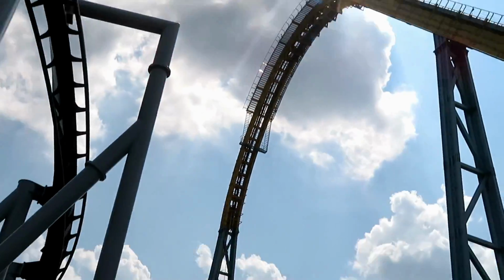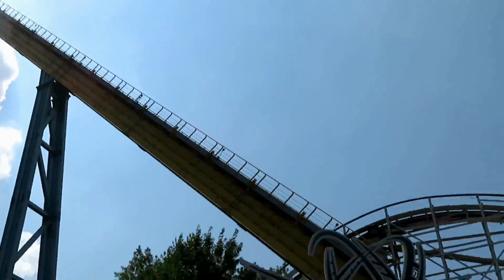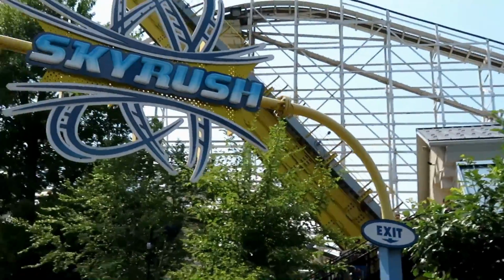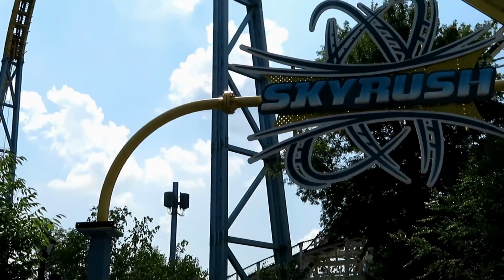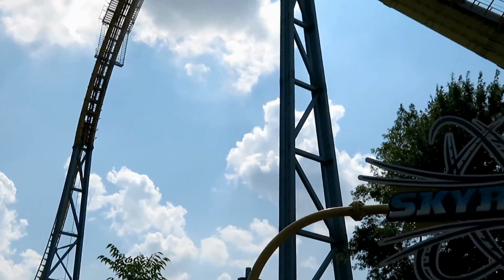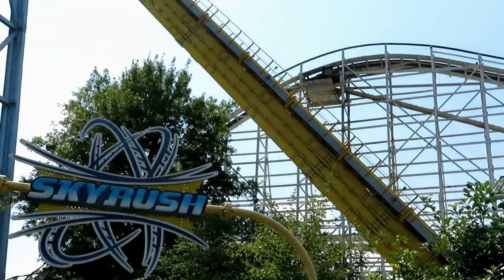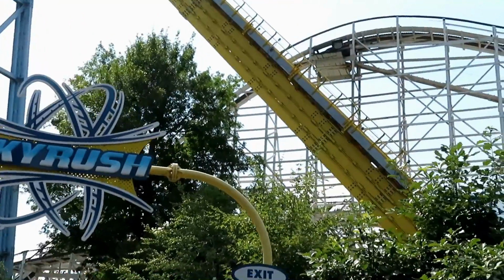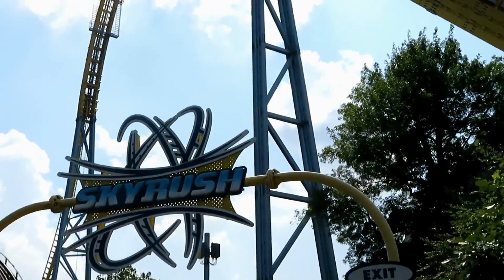No more Skyrush. Whoever designed those trains should not be allowed to design roller coasters or roller coaster trains. It's just not pleasant. And on top of that, the layout's not even that good either. The drop's okay. But if you'd have told me before the trip that Skyrush would not even make my top 50, I would not have believed you, but here we are. Skyrush, not good. Not a fan. Not a fan at all.